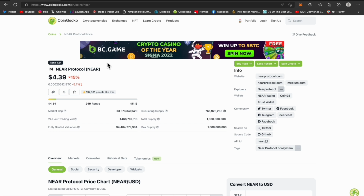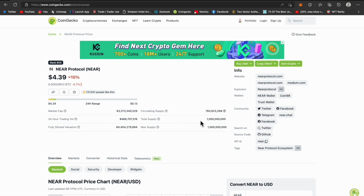Let's go over some of the technicals and the CoinGecko of Near Protocol. As you can see, we are ranked number 24 for Near Protocol at $4.39 at the day of the recording. Circulating supply is at 765 million, with the total supply sitting at 1 billion. This is getting close to what I like to see.